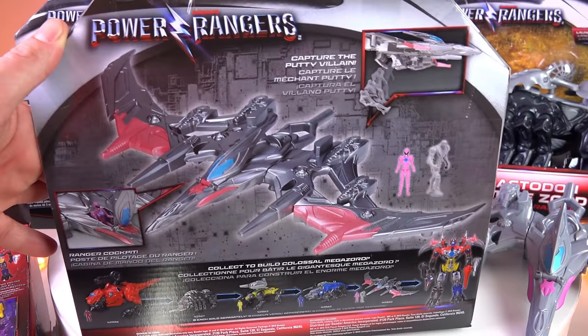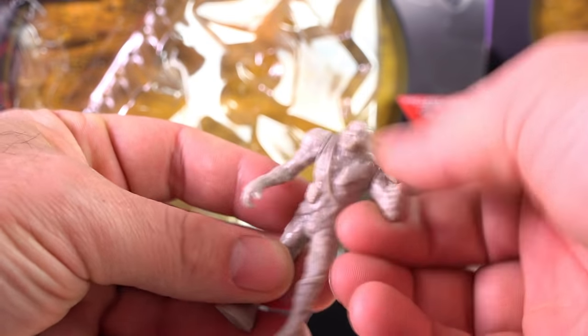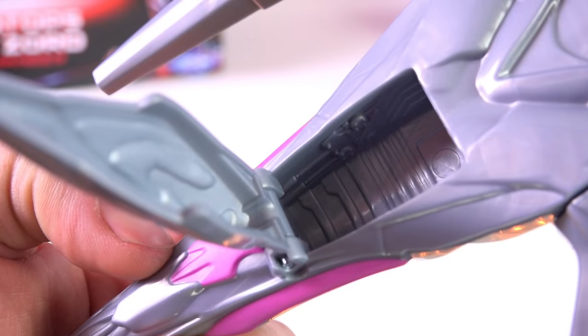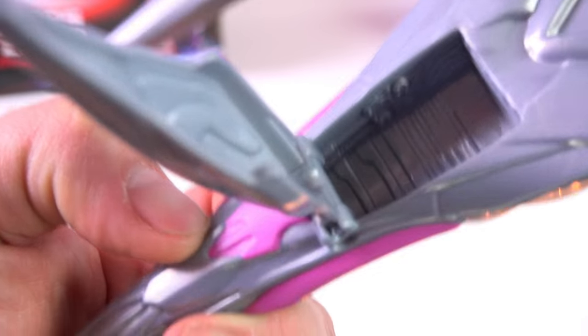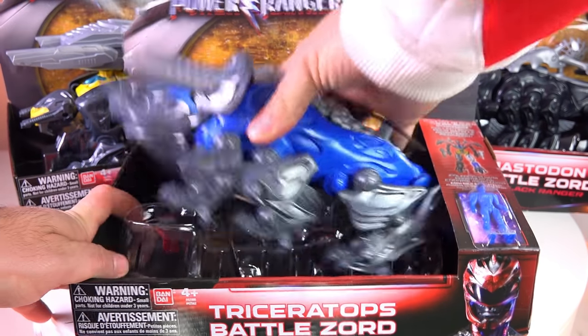There's really not a whole lot going on the back of the box. The putty thing actually has posable arms. That's it. There actually is a little bit of detail molded in there in her little cockpit. Kimberly sits in there. Here's the Triceratops Battle Zord with Blue Ranger.